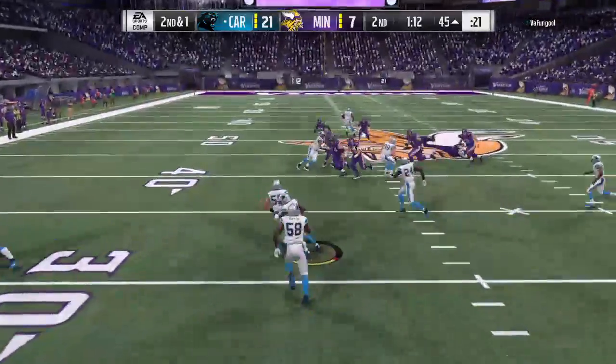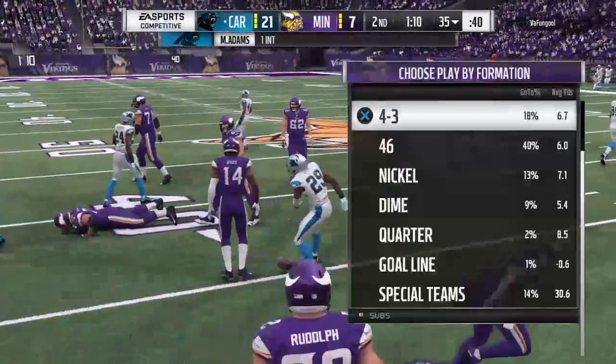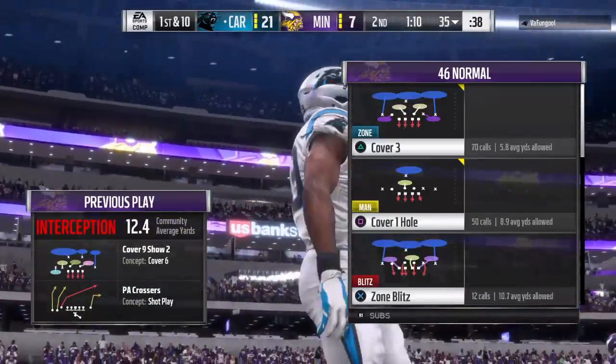Looking for Diggs, and it's intercepted. Picked off by Mike Adams. And the return here is stopped at the 35-yard line.